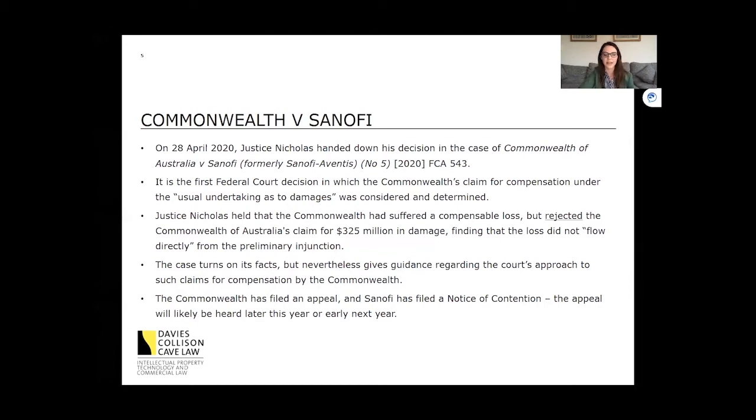The case turns on its facts, but nevertheless gives guidance regarding the court's approach to such claims for compensation by the Commonwealth. The Commonwealth has filed an appeal and Sanofi has filed a notice of contention. This battle's not over. The appeal will likely be heard later this year or early next year.